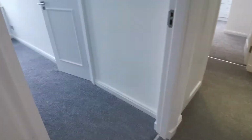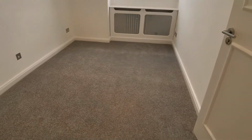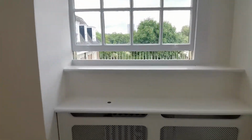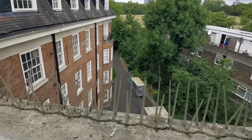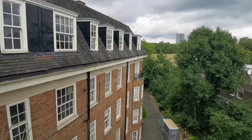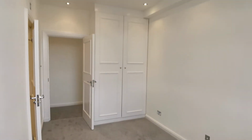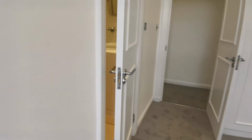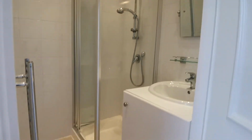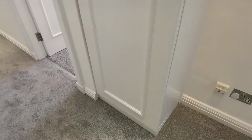The two bedrooms are at the back of the apartment. Bedroom number two. Fitted wardrobes. An ensuite shower room. Additional storage.